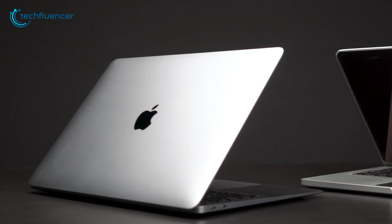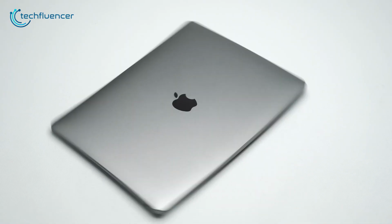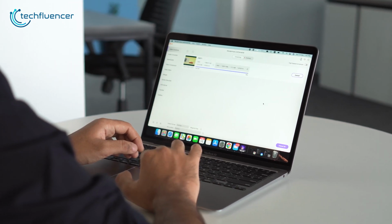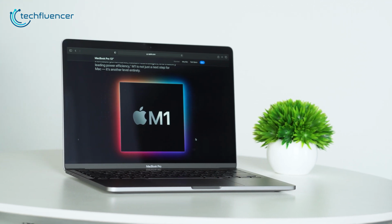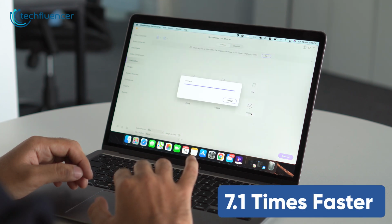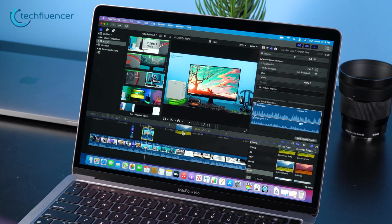Coming up at number 2, we have the MacBook Pro and MacBook Air, two premium laptops from Apple's end with their most powerful M1 chip and lots of possibilities for creatives. It goes without saying that Apple delivers the most optimized user experience, and now with their latest M1 chip, the possibilities are just endless. According to Apple, this chip can process images 7.1 times faster and 3.9 times for video processing compared to previous processors.